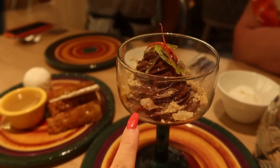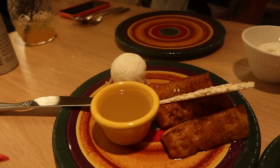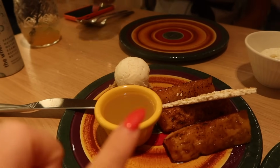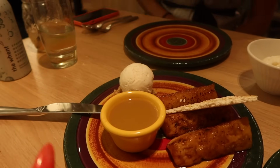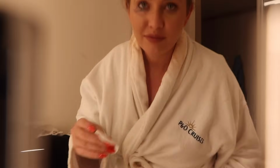Yes, lovely. We've got this dark chocolate and ginger mousse, 74%, I believe. This is like a pina colada dessert. This is pineapple and some ice cream. Basically, the gist is if you put it in a blender, then you end up with a nice pina colada.